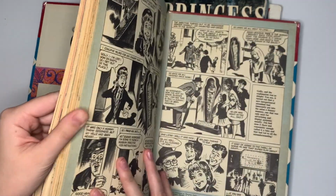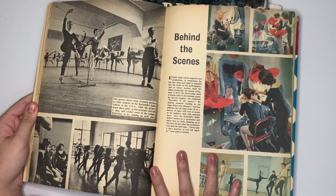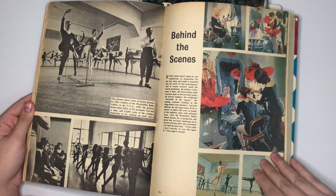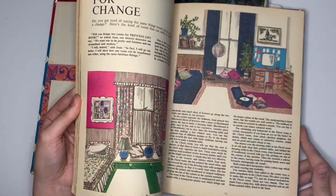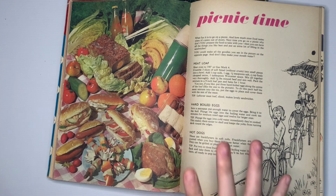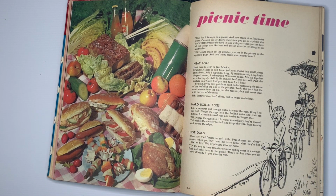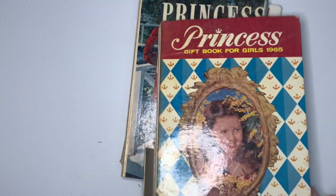But yeah, there's all of these comic pages. It's always dancing. There's always ballet and theatre and, yeah, really, really cute pages. And another food page. Oh, I love food photography from the 60s. It's just the presentation of food, and it's so colourful and it's great.